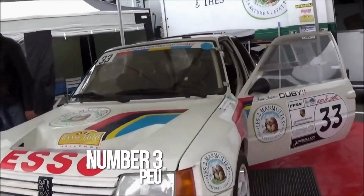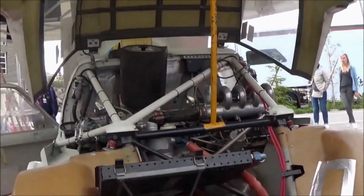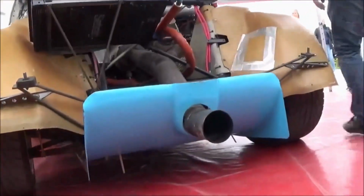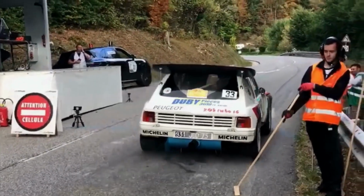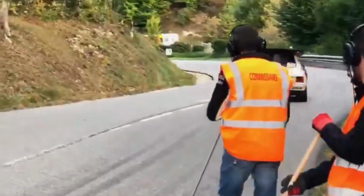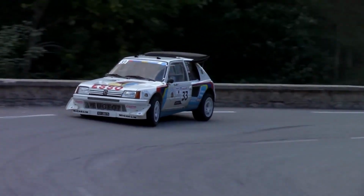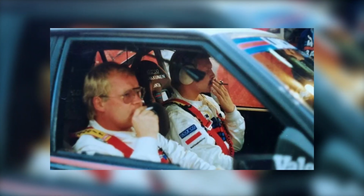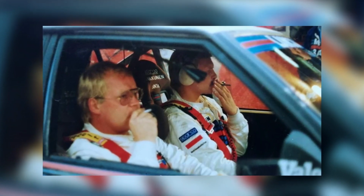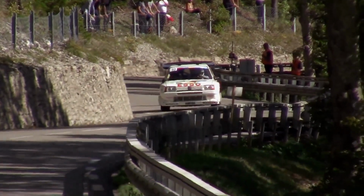Number 3. Peugeot 205 T16. It only won 2 World Rally Championships. The road-going versions of this car had less than half the horsepower the T16 rally car had, at 200 HP. This car was fast, brutally fast, and it proved its worth under the driving of Juha Kankkunen and Timo Salonen, who won the championships in '86 and '85 respectively.